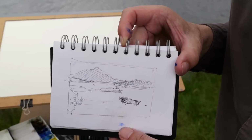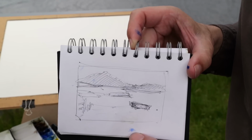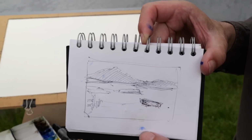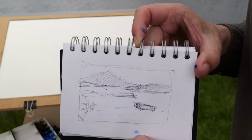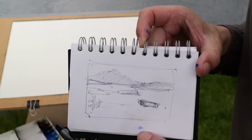Nothing's really quite to scale on it. I'm not necessarily trying to copy exactly what's in front of me. It's an interpretation of what's in front of me really. It's one of the benefits of being a landscape painter plein air, is that you're not copying photographs, and that helps, I think. That helps the composition.